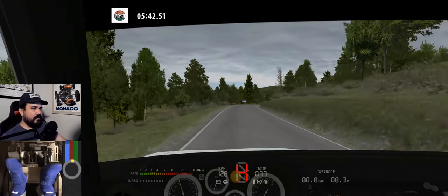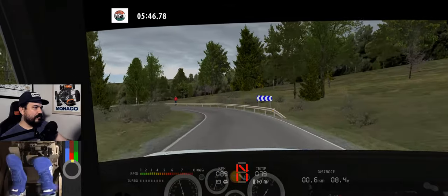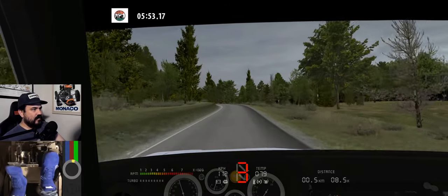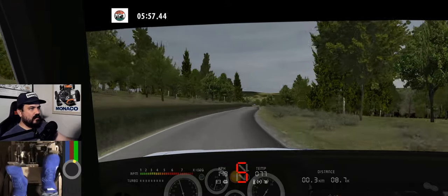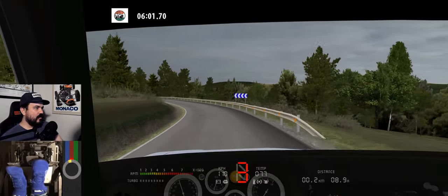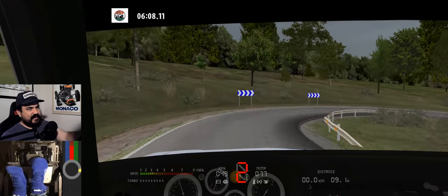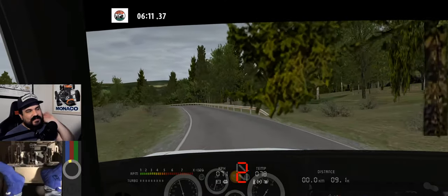Left two, double tightens, 190. Shifted down way too early there. Left six, into. Right six, cut, 130. Left four, tightens, 200. And right two. All right, first boards. A little bit slow there through this last passage. There we go, finish. Okay, finished.